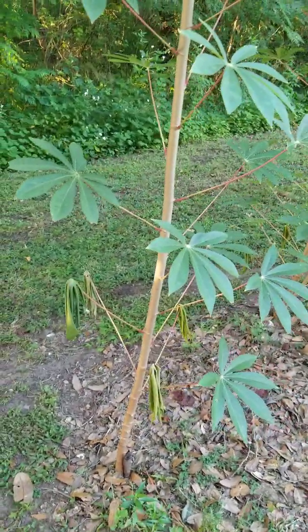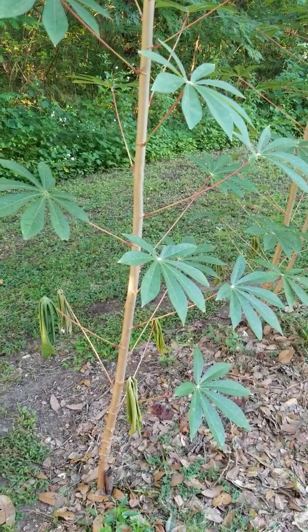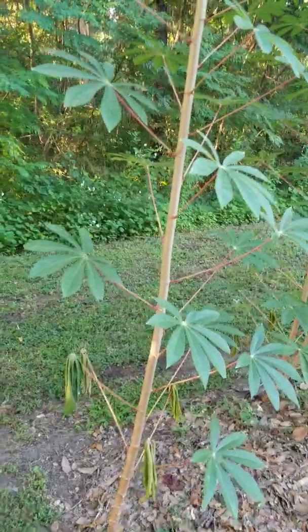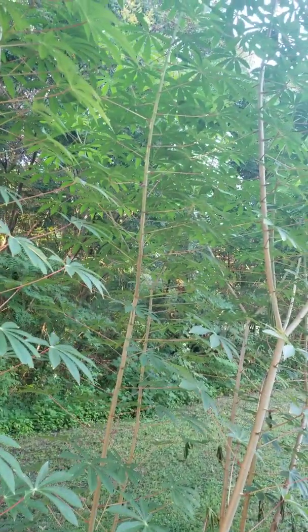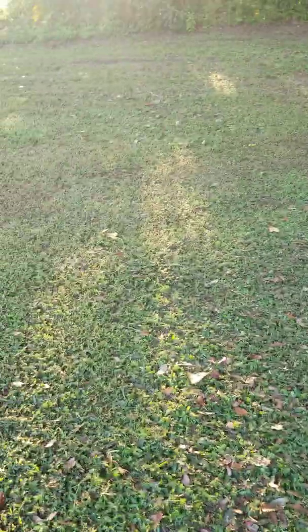Again, I took good care of them at first when they were small, and then when they got big, and then our rains came, I haven't done anything. I haven't fertilized them, I haven't watered them, I haven't done anything. And they're taller than my house. And once it starts getting cold, I'm gonna have to cut them back, because they'll die back anyways.